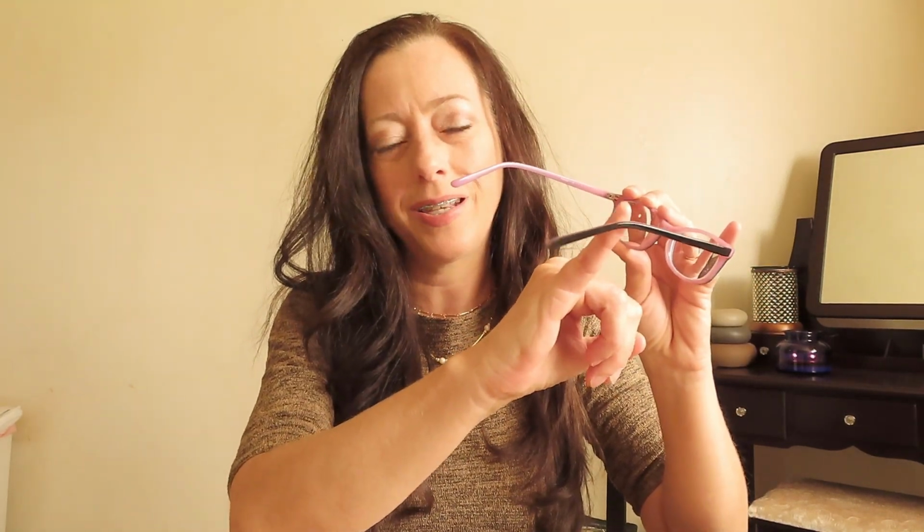Now, if you already have a pair of prescription eyeglasses, there are 3 sets of numbers that you will need to know. And the 3 sets of numbers that I'm referring to can always be found, if they are prescription eyeglasses, on the inside of one of the arms or the other. And then the first number of the 3 is to measure the width of the actual lenses from one side to the other.